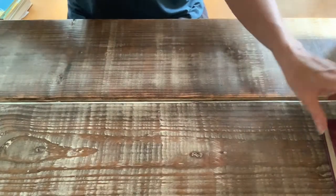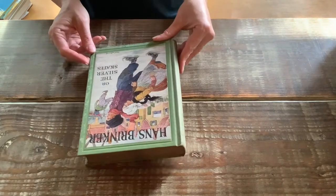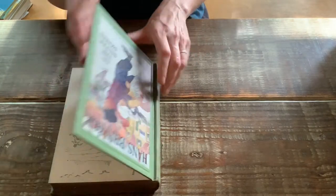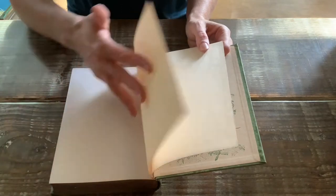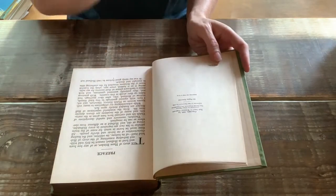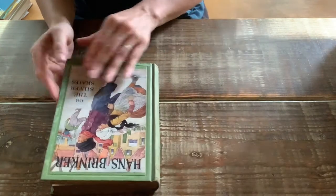Next, we have a nice antique edition. I think it's antique. Hans Brinker or The Silver Skates. So this one has some wear along the edges here. Spine wear. Every time I list this book, no matter what form it is in, it sells pretty quickly. This is from 1925.